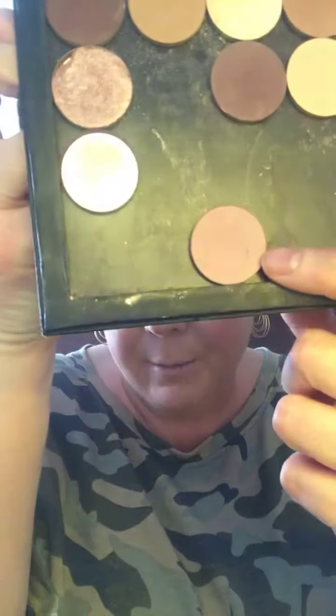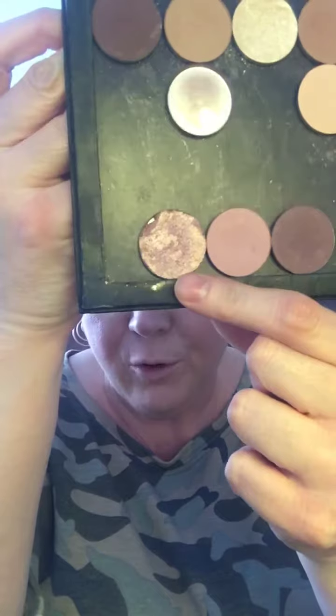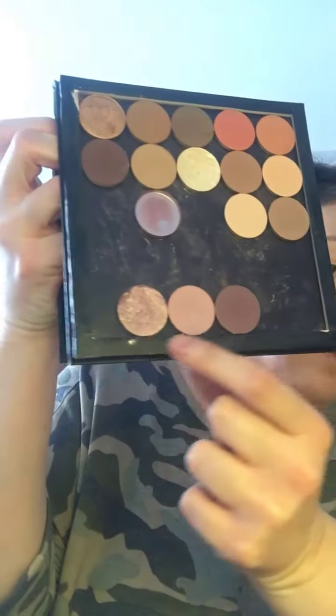So I'm going to go in with the light color Hesitant. All right. It's a very light pink. So you're going to want that, say, as your transition shade. And then I'm going to go in with Agile. Agile is a nice maroon kind of color. All right. So I'm going to go with those two. And then I like to always add a little bit of shimmer on the inside. So maybe I'll go with this one here. It's a shimmery pink. All right. So these are the 3 shades I'm going to be using today.